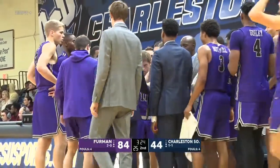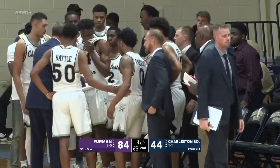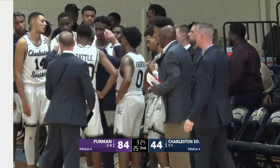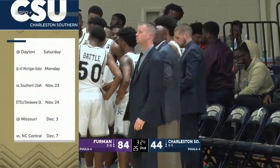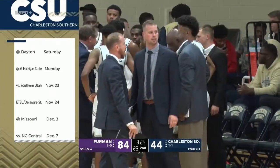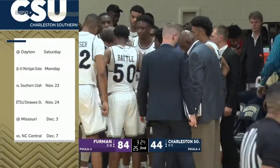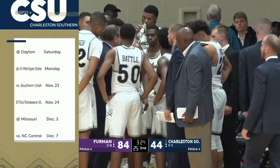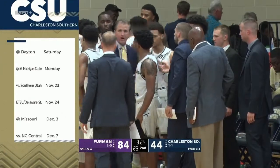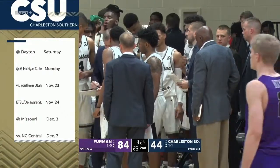This Furman team has been playing well tonight. We're going to take a look at CSU's upcoming schedule, as it does not get any easier. It doesn't. The tough tests continue at Dayton, at number 3 Michigan State, Southern Utah, and Eastern Tennessee State or Delaware State in a tournament before going to Missouri, and then finally back home December 7th versus North Carolina Central.